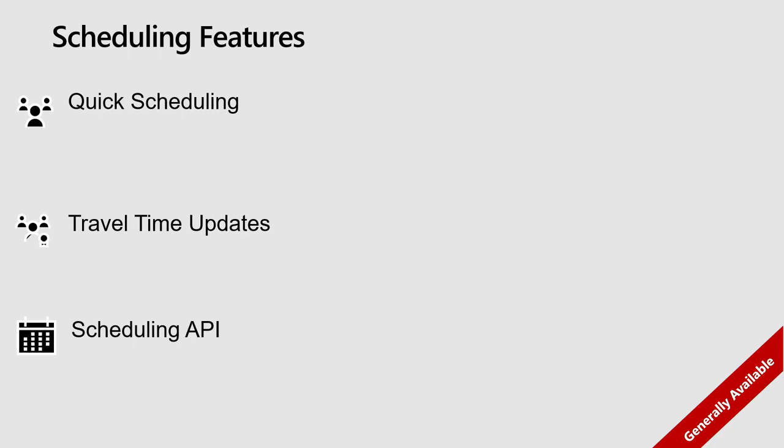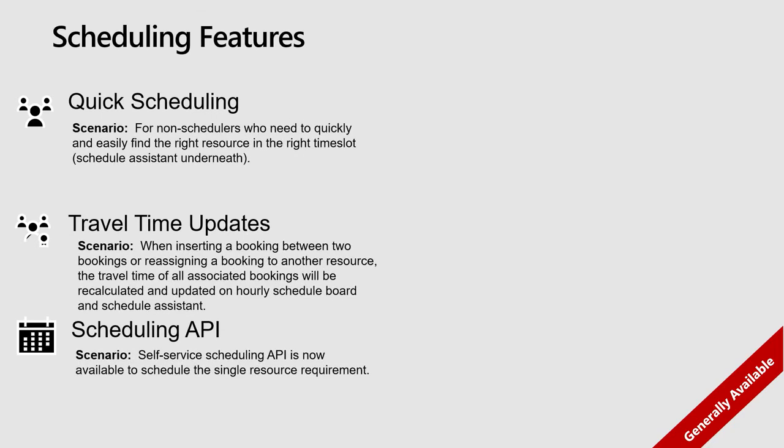What just got released, which you may or may not have been aware of, but you probably should have been, is quick scheduling. It's basically a wrapper around the scheduling assistant. It makes it very, very fast. You click a button and it just pops out and does the scheduling assistant for you. Travel time updates: you insert a booking between two other bookings. It says, hey, wait, my travel time has changed because my route has changed, so I should update that. And then last but not least, a scheduling API.